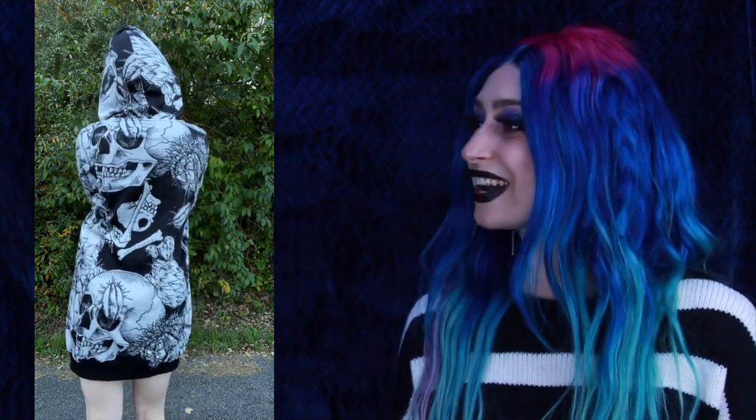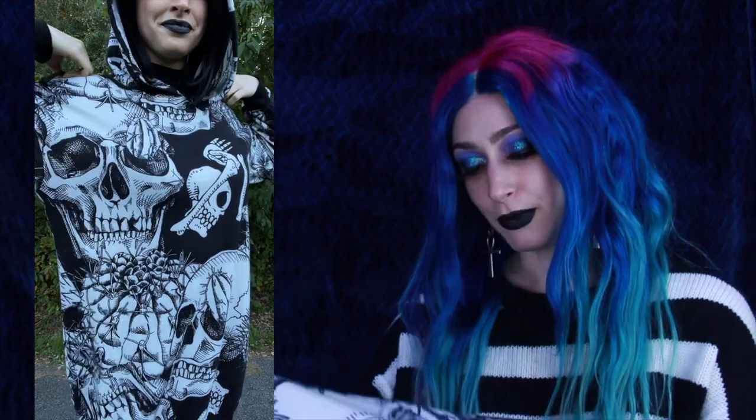The only design flaw, the only one, is that this does not have a pocket. Like, I want to go out and wear this as a dress, but I have nowhere to put my stuff. And I know I could probably make one myself, but then it would cover up the print, which defeats the whole purpose. But the hood is amazing.